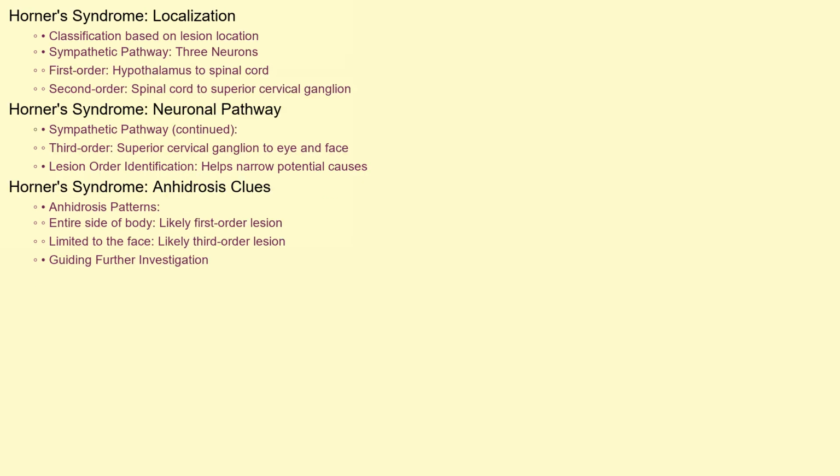Horner's syndrome is often classified based on the location of the lesion along the sympathetic pathway. First-order neurons extend from the hypothalamus to the spinal cord. Second-order neurons travel from the spinal cord to the superior cervical ganglion, and third-order neurons extend from the superior cervical ganglion to the eye and face. Identifying the order of the affected neuron can help narrow down the potential causes and guide further investigation. For instance, if the anhidrosis involves the entire side of the body, the lesion is likely to be first-order. If anhidrosis is limited to the face, the lesion is likely third-order.